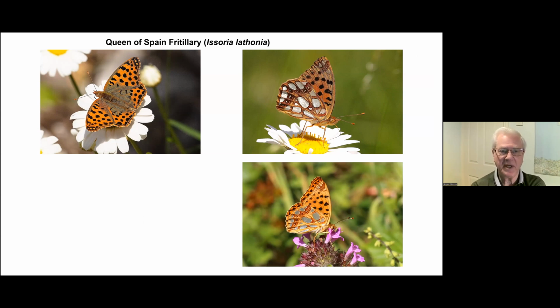Next, the very appealing Queen of Spain Fritillary. It's a very rare migrant to Britain, first recorded in 1710. And I think after that, it was recorded on a fairly regular basis almost every year into the 1800s. And in the late 1940s, particularly 1945 and a few years after that, a time of very high migrations, another 75 were recorded arriving in Britain.